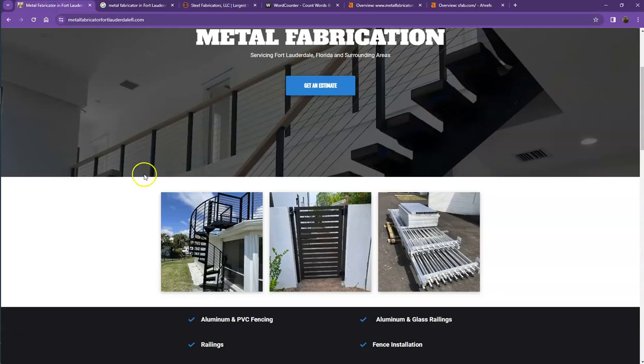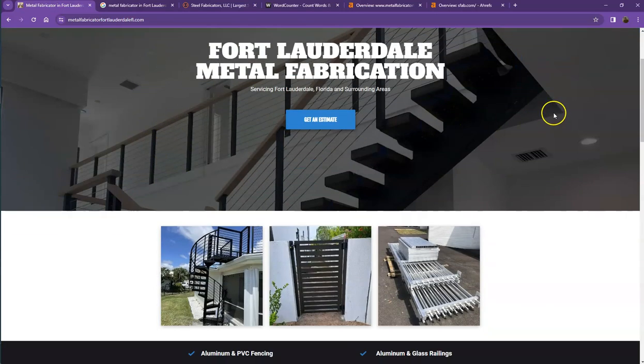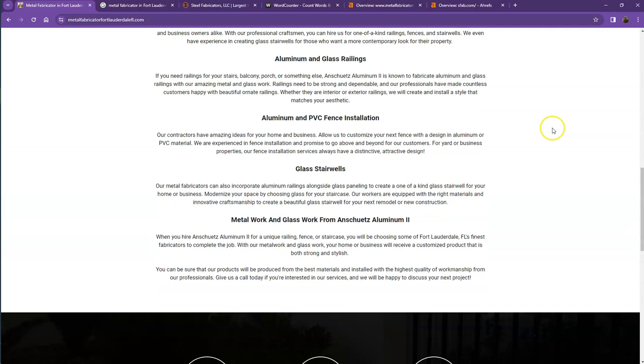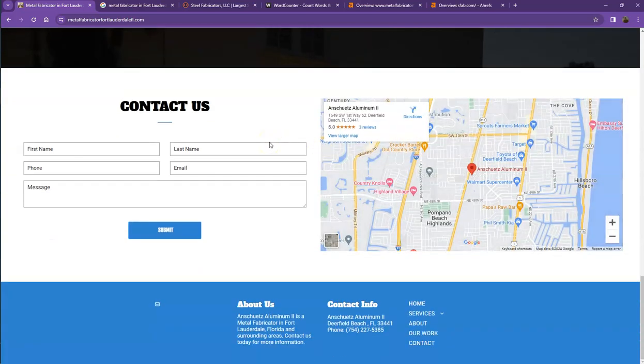So first, we'll start off with your website. You actually have a pretty good looking website. You have your logo at the top, you have your call to action. You also have good photos, nice layout, and a good amount of content as well. So there's actually just a few things we're going to go over first to make sure we get you on top of the search list.